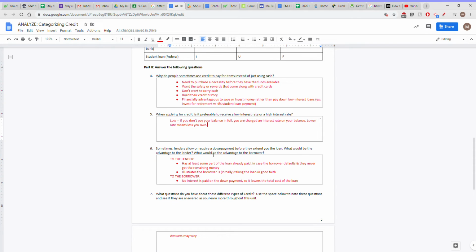Okay. Number 6, sometimes lenders allow or require a down payment before they extend you the loan. What would be the advantage to the lender? What would be the advantage to the borrower? So to the lender, they already have some money, right, in case the borrower defaults, meaning they can't pay it back. They already have some money on them, so you might have to pay a down payment on a house or a car. And so it illustrates the borrower is initially at least taking the loan in good faith, right? That they plan on paying the money back.